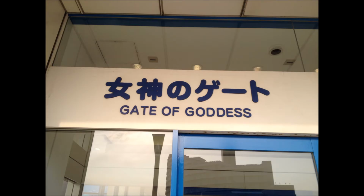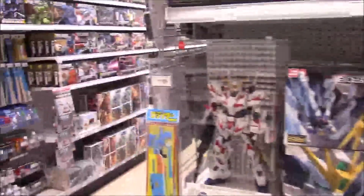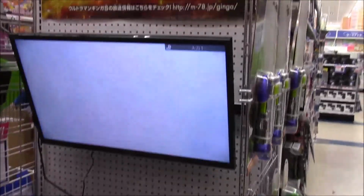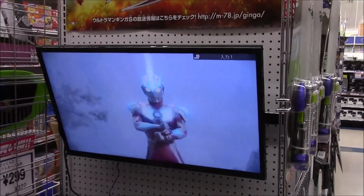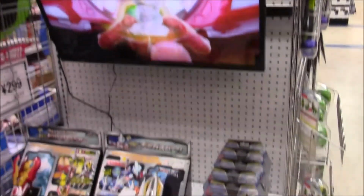We left the Odaiba Mall and went into the Gate of Goddess, which led us to this other mall, which we really only went into because they had a Toys R Us in the basement. And that Toys R Us was full of Gundam and other goodies. Because there's Ultra Ginga S. Yeah, this is Ultraman Ginga S. Which we don't have yet.